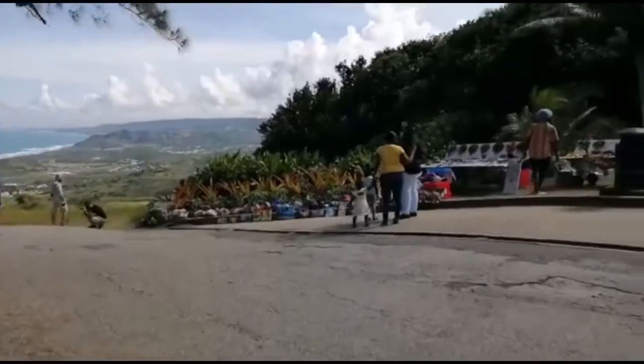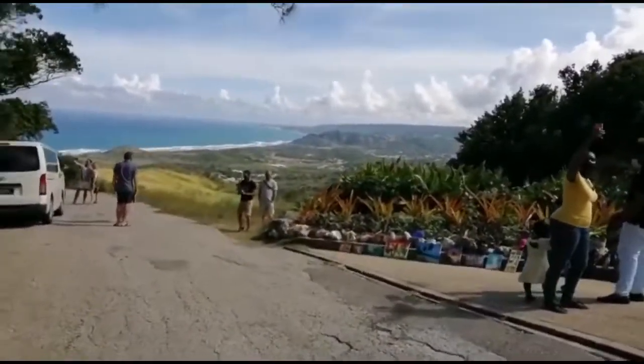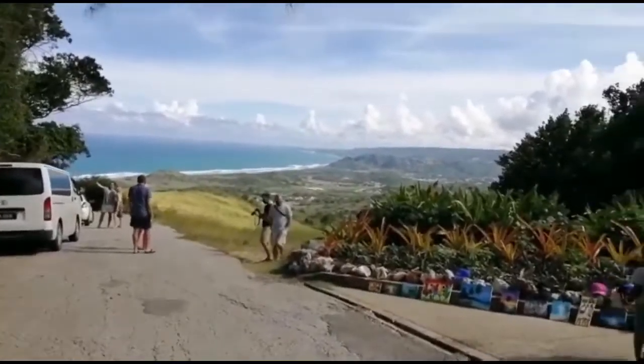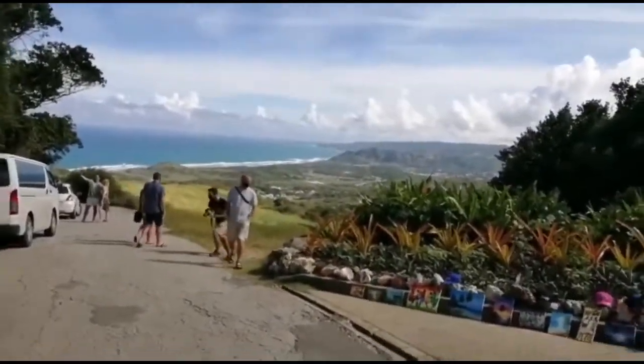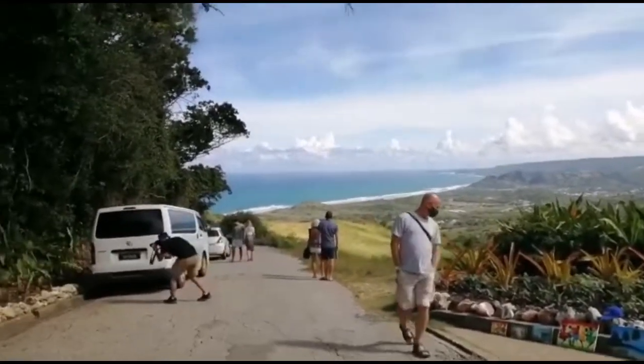I think for a lot of people this is the view of Barbados. You probably get a better picture in the... I've taken it with a small camera. I hope those films come out, because they're going to be terrific.